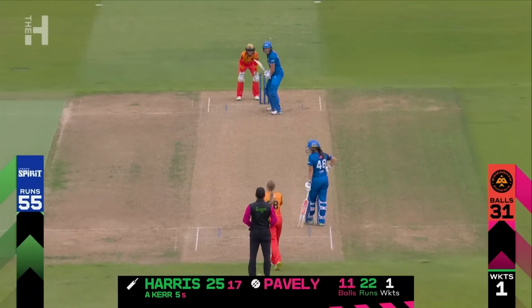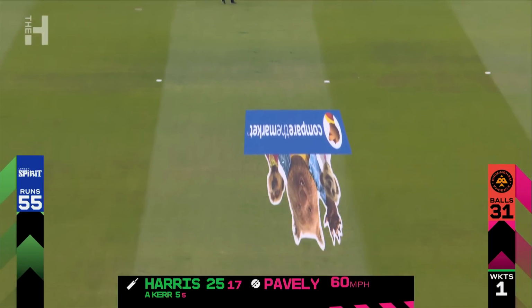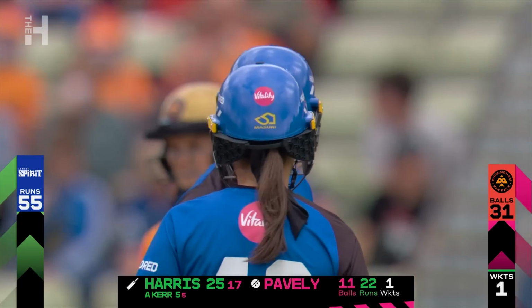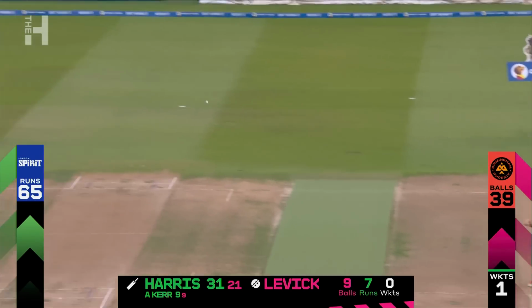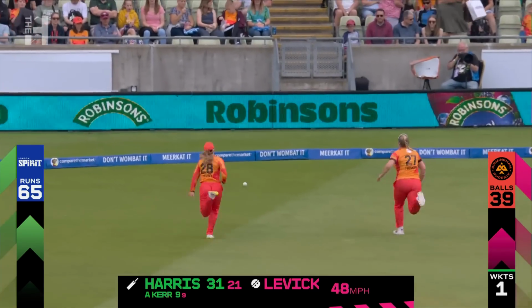Some decent power plays, but this is right at the top of the tree. Smack down the ground. Power. Talk about the noise of the bat making contact with the ball. Just let her loose. Oh, it's going to beat short third, and it's going to run away for another boundary.